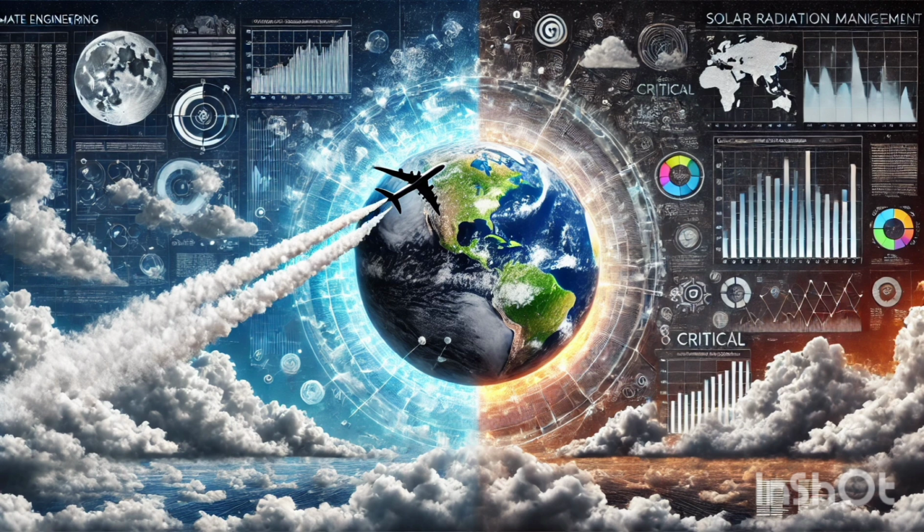Exactly. And it's not just about spraying aluminum. The dimming also touches on other aspects of climate engineering, like cloud seeding. Oh yeah, cloud seeding. Isn't that where they make it rain on demand? Pretty much. They use substances like silver iodide to encourage cloud formation and precipitation. Which on the surface doesn't sound all that bad. Farmers do it all the time, right?